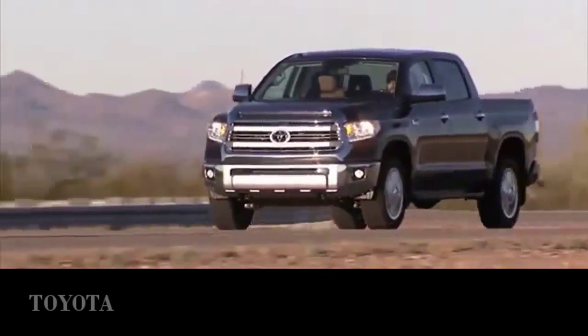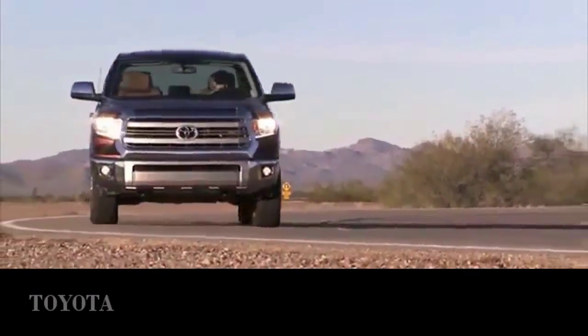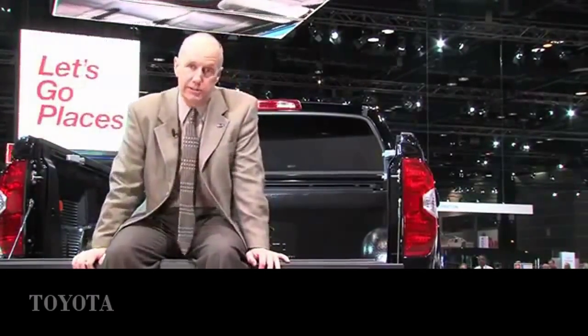But in order to play in this segment, which is getting very violent lately, they're going to need to step up their game once again. We expect that to happen, maybe next year, maybe the year after. But until then, we'll see how this vehicle does against the competition in one of our future showdowns.